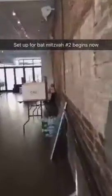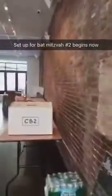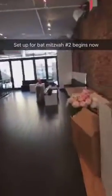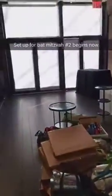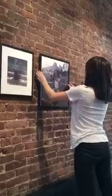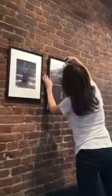You're welcome. So we just got to 287 Gallery, and it is all ready for us to begin set up for bat mitzvah number 2. Here we go. Sari's hanging up some pictures on a brick wall here.